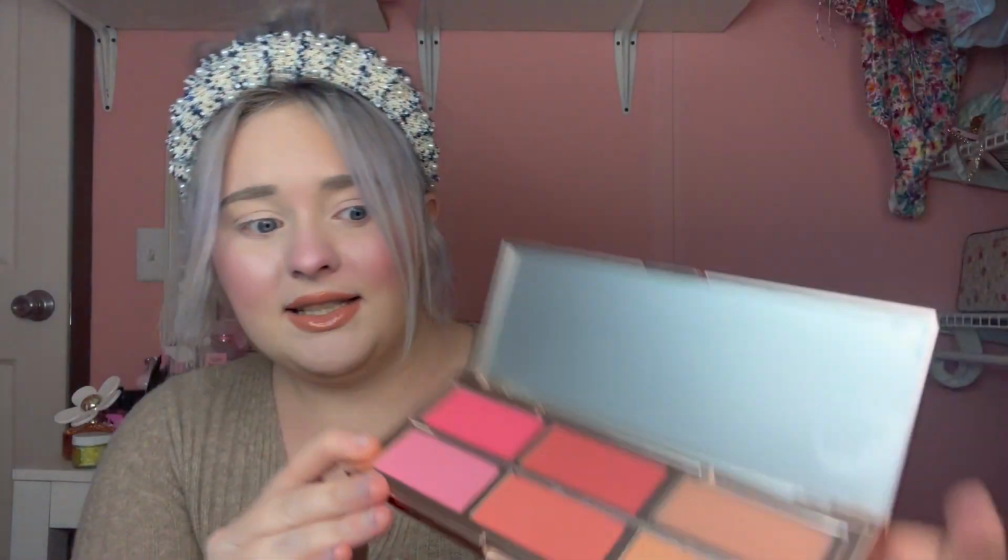A pricey palette, and this would be a good one if you guys are into this and you really loved last year's and you want to pick this one up. I feel like this would be a good item to pick up during the Sephora VIB sale just to save a little bit of money. But I knew when I saw this I had to have it because I loved last year's.